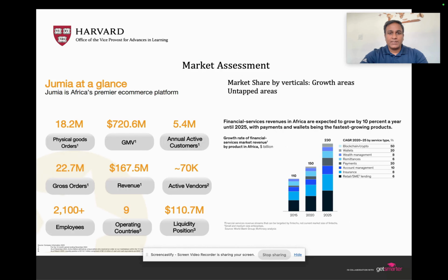Let's get started with the market assessment. Here you can look at the Q1 results for Jumia. So this is Jumia at a glance, from Jumia's Q1 results itself. You will see the area of focus for this company here. You have 22 million gross orders, predominantly on shopping. There are 5.4 million annual active customers. That's an area of growth for this firm. And you see 75K active vendors. That's a good number, but that's another area for improvement.